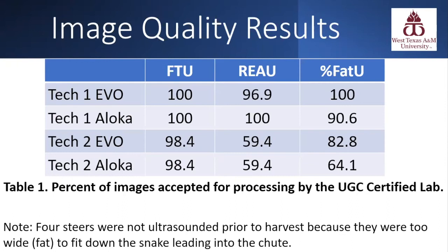But you also look at the IMF values there. I had nearly 10% of my IMF images rejected on the Alloca. Anybody know why that happened? Probably Mark would know why that would happen since he processes some of those.